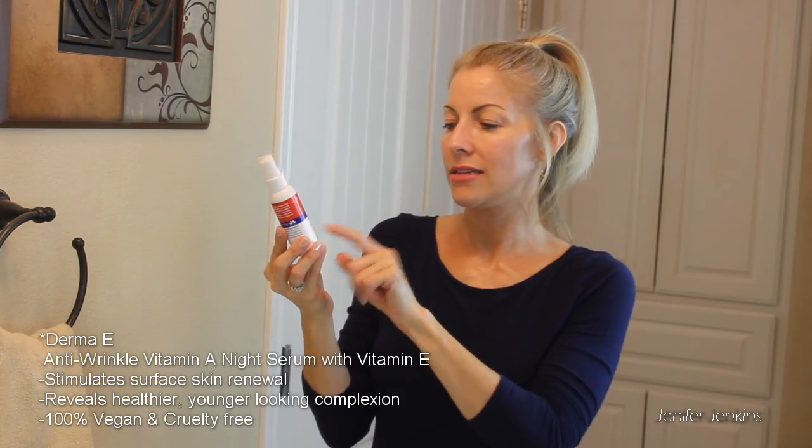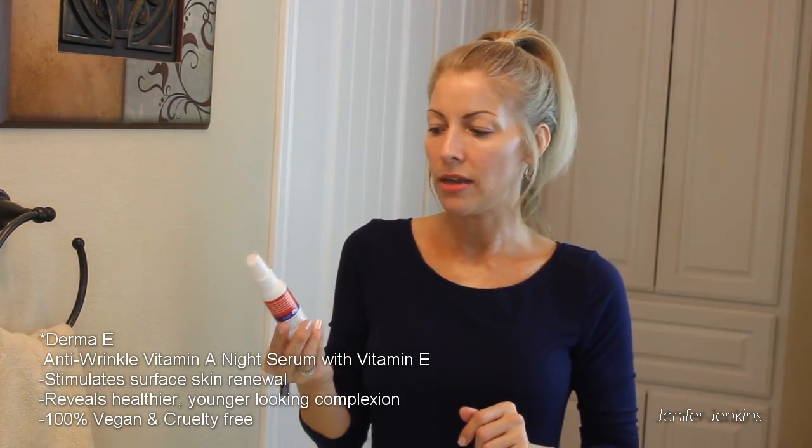Okay, so I only have 2 more steps in my nighttime process. Now the next one is concerning my chest. I like to use this Derma E Anti-Wrinkle Vitamin A Night Serum, and this is with vitamin E. Now, if you are somebody that can't tolerate Retin-A or high concentrations of retinol, you might want to give this one a try. I like to use this on my chest, not the 2 days following applying my Retin-A, but typically once the weekend starts and once I start shedding on my face from whatever I applied on Wednesday, that's when I'll start applying this to my chest area.